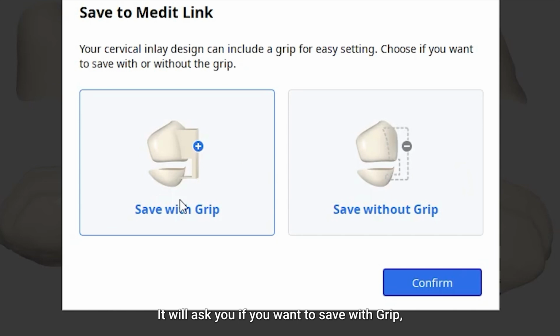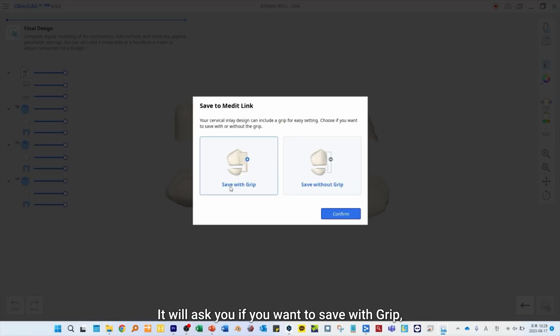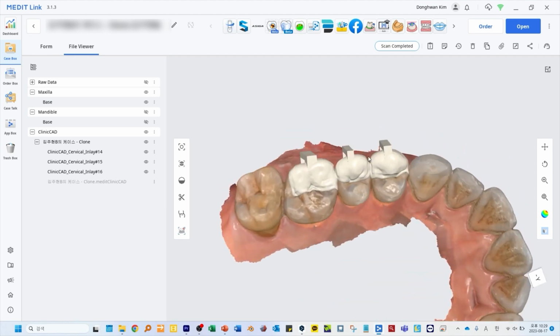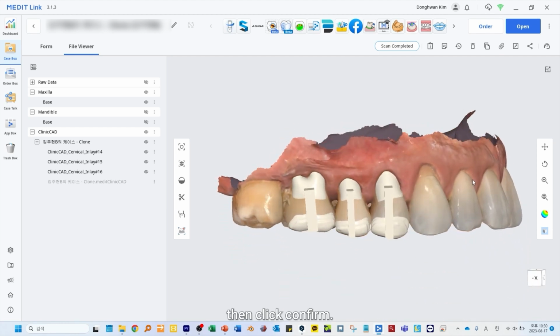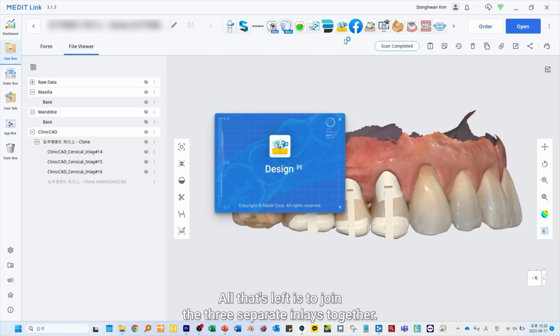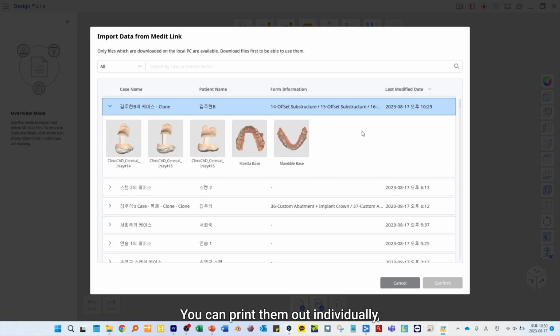Confirm that the grips are connected without issue and press the Complete button. It will ask you if you want to save with grip. Then click Confirm. All that left is to join the three separate innates together. Launch the Medit Design app. You can print them out individually, but it's handy to combine them all at once, so let's do that.